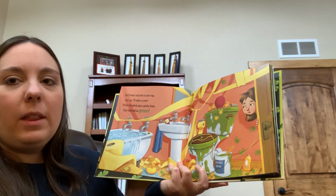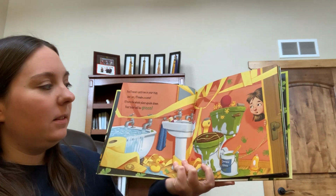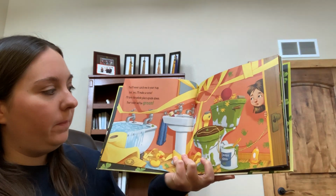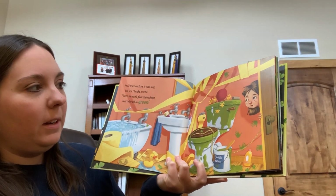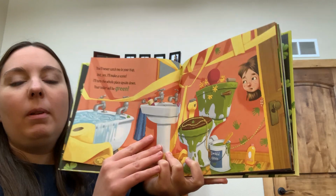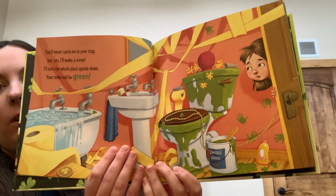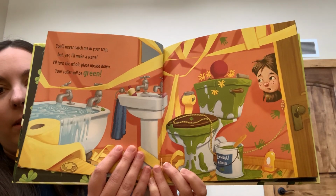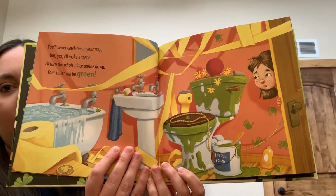What word did you hear that rhymed with scene? I heard scene and green. Those rhyme. Wow, what did the leprechaun do to the bathroom? The illustrator did a great job of putting a lot of detail in this picture to show all of the mess that the leprechaun made.